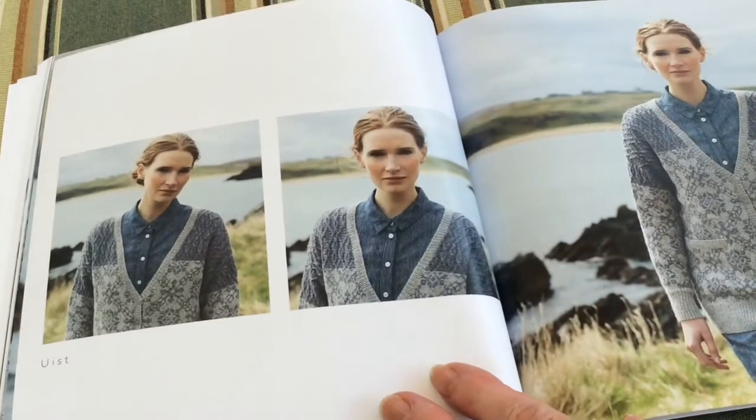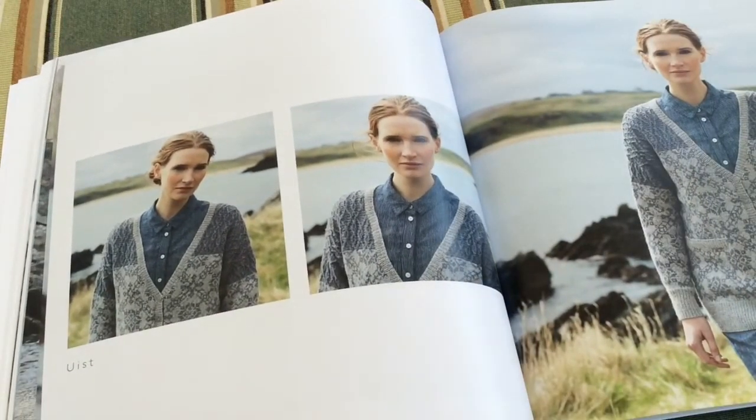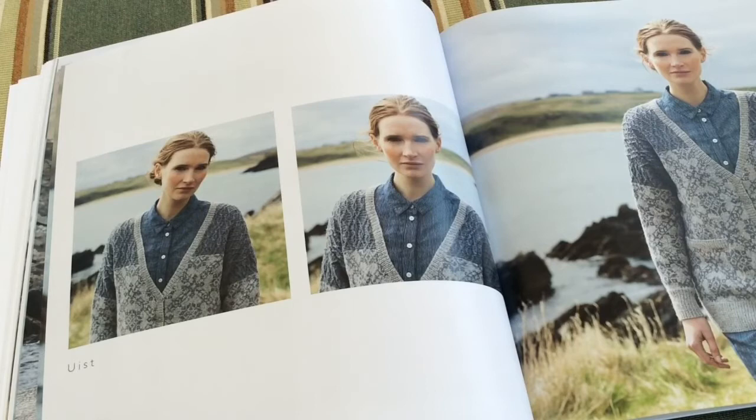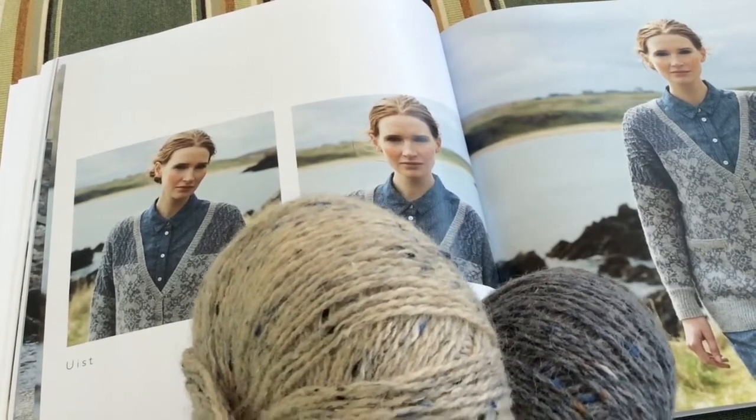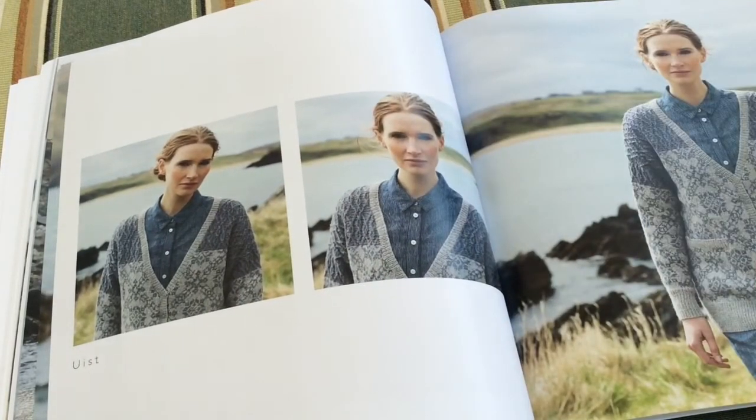The last design is Uist, U-I-S-T. If I'm not saying that correctly, someone please let me know. This one is done in Felted Tweed Clay and Granite. Nice shades. It has a stranded body. It's knit in pieces. It's worked straight up.